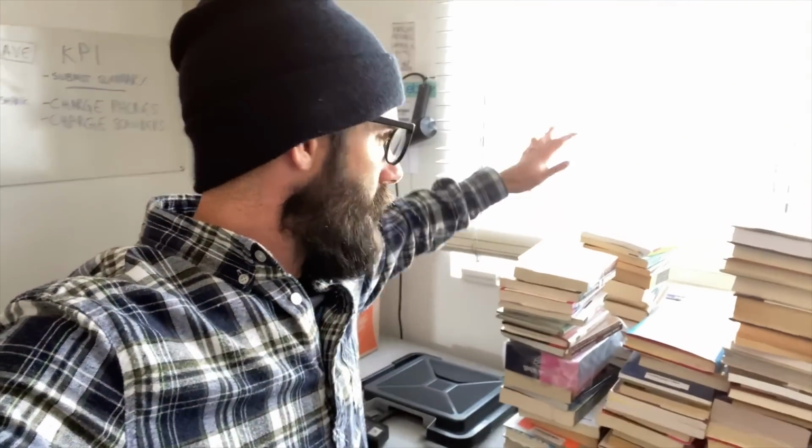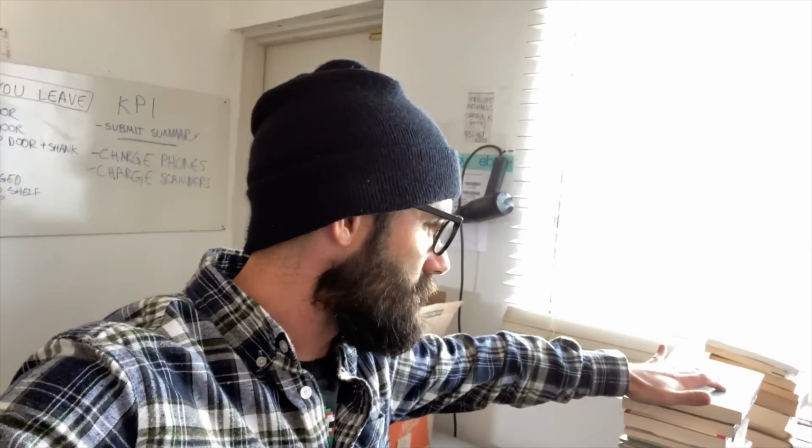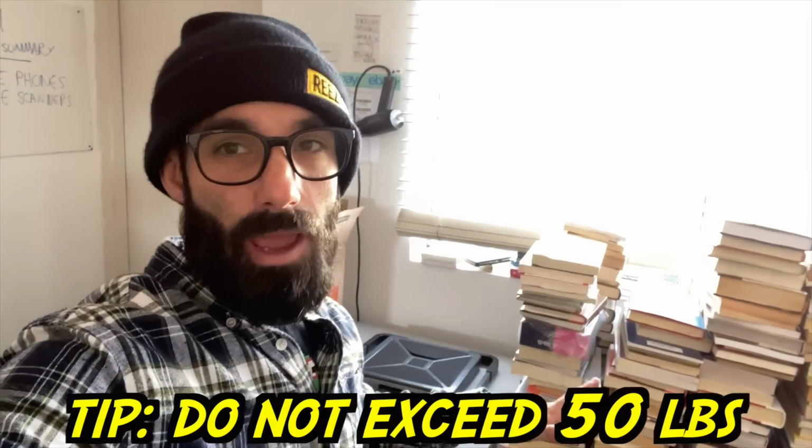Another thing that's very important to know is that Amazon does not accept boxes over 50 pounds unless it is a single unit that weighs over 50 pounds. And since this is clearly not a single unit, do not exceed 50 pounds. As a matter of fact, we tell our team members to not go over 48 pounds, because sometimes there can be an error.